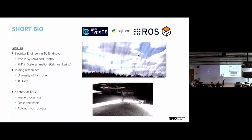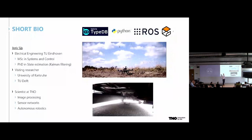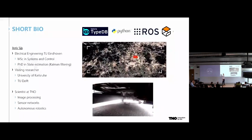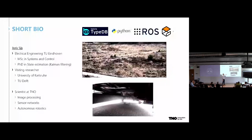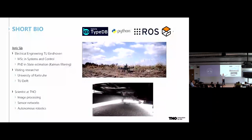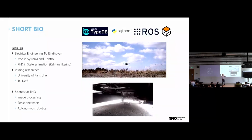We didn't want to spend too much time on the imaging, on the camera vision, so for that reason we used a marker. It was about being able to send tasks automatically.